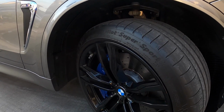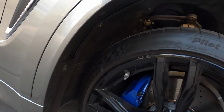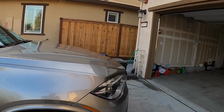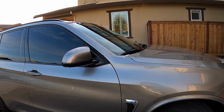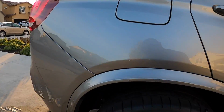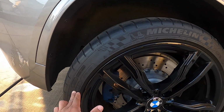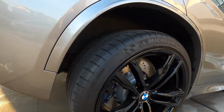So the tires on this X5 are a 285/35/21. Almost the same size as the rear tire in this Mercedes, this is the front tire in this SUV. The rear tire is going to be a 325/30/21. So again, a really wide tire.